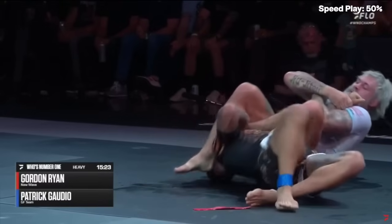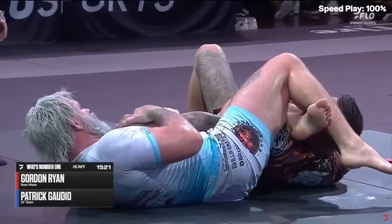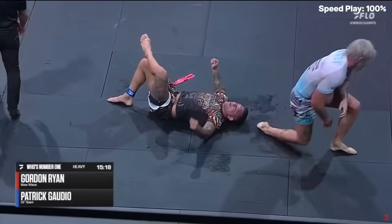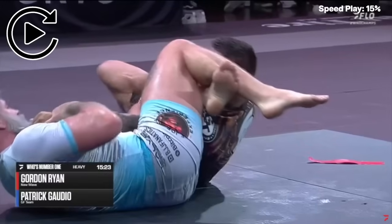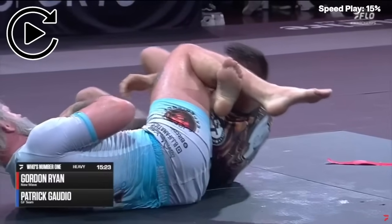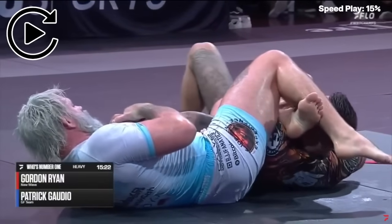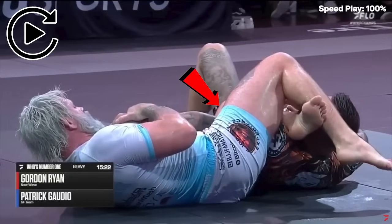And then he straightens out the arm. Gordon does a little figure four with his legs over the shoulder and finishes the armbar from there. I never finished the armbar this way. It looks like it's kind of loose, like just looking at it, because his left leg is not over the body. His right leg is not over the head.